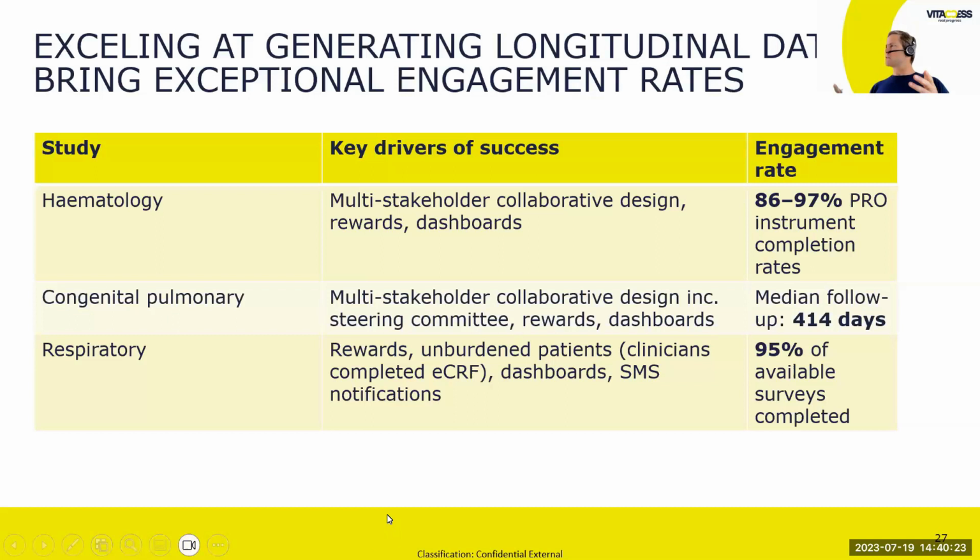So I suppose the summary is, while doing the things that we've suggested doesn't guarantee really strong engagement rates, in our experience at least, they all do drive better engagement rates. And if you don't do them, I think you run the risk of spending a lot of money on doing a longitudinal study and not getting great data.